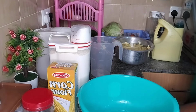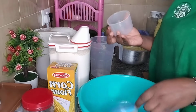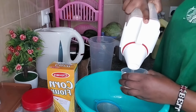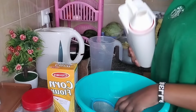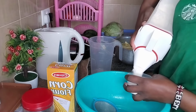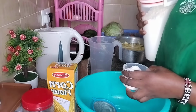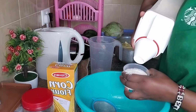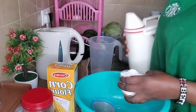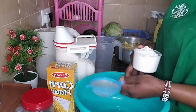This is now the next step. Some of you may find it weird, but this is now the best. This is a new method that I'm trying to show you. You'll take baking flour. I think you can see my ingredients up there, there's corn flour and baking flour. So I'll take baking flour, sieve it, and put it in that basin. And then I'll also take corn flour, sieve it and put it in the basin. Then you'll see what I do.